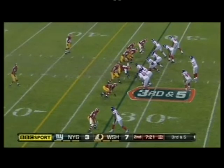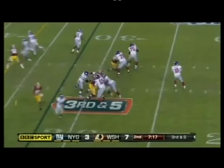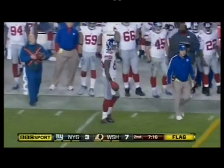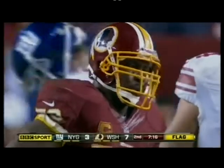Are they coming, or are they going to back out of this blitz? 3rd and 5. They back out a bit. We have a penalty flag down. So this play is killed. False start. Offense, number 88. 5-yard penalty. Still 3rd down. That's Nicks, and that's penalty number 4 for the Giants.